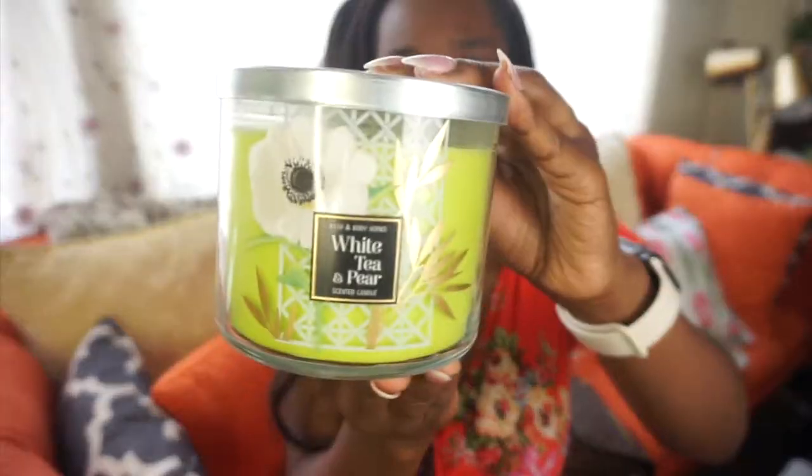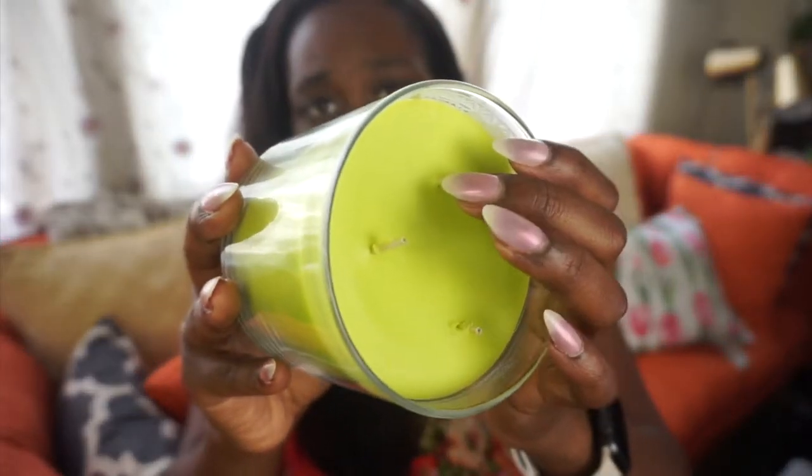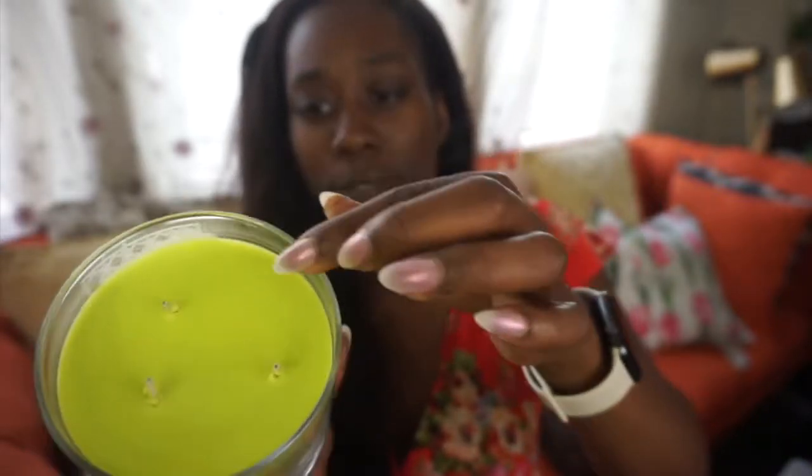But anyway, this is white tea and pear. And I haven't burned this one, but I have heard good things about it after it's been lit. And this might be because it's old, but as you can see, and this happened with the strawberry mimosa one too, the wax is really pulling down from the wicks here, and it is kind of separating from the glass a little bit. I think part of that separation from the glass though is because it's 90 degrees, and this was one that was shipped to me.